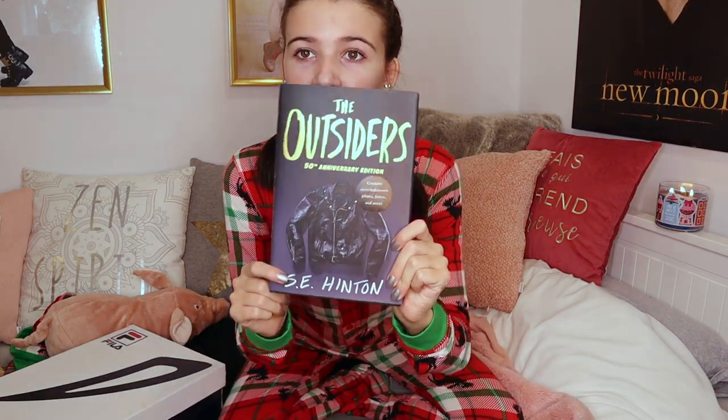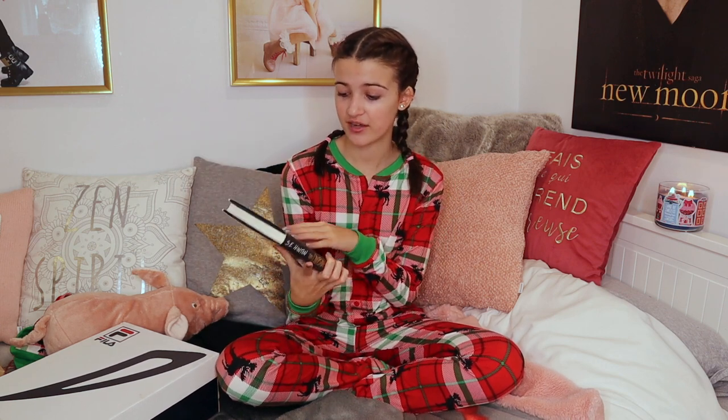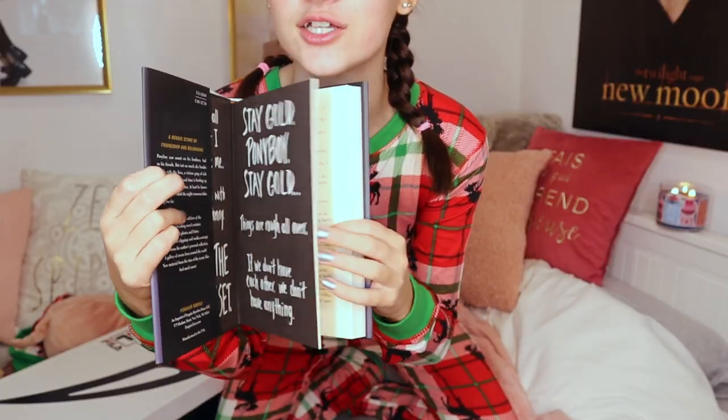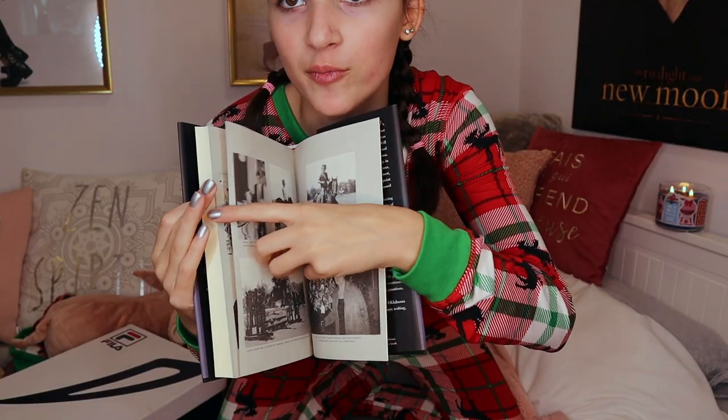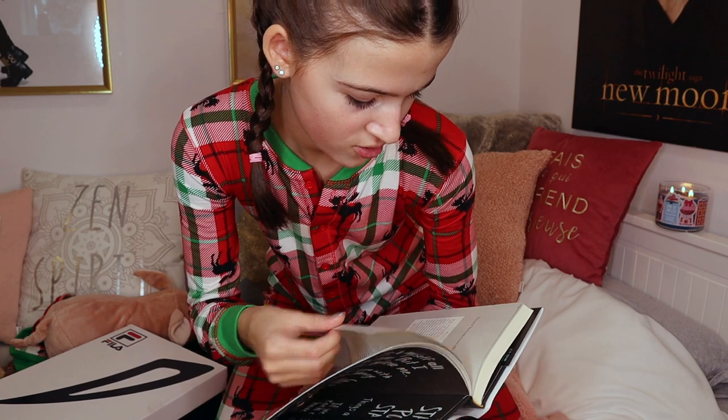First thing I got was The Outsiders book. This isn't just any Outsiders book. This is the 50th anniversary edition. It has extra little stuff, like never before seen pictures in the back. Francis Ford Coppola, Rob Lowe, and everyone wrote stuff in it. I can't wait to read this once again.